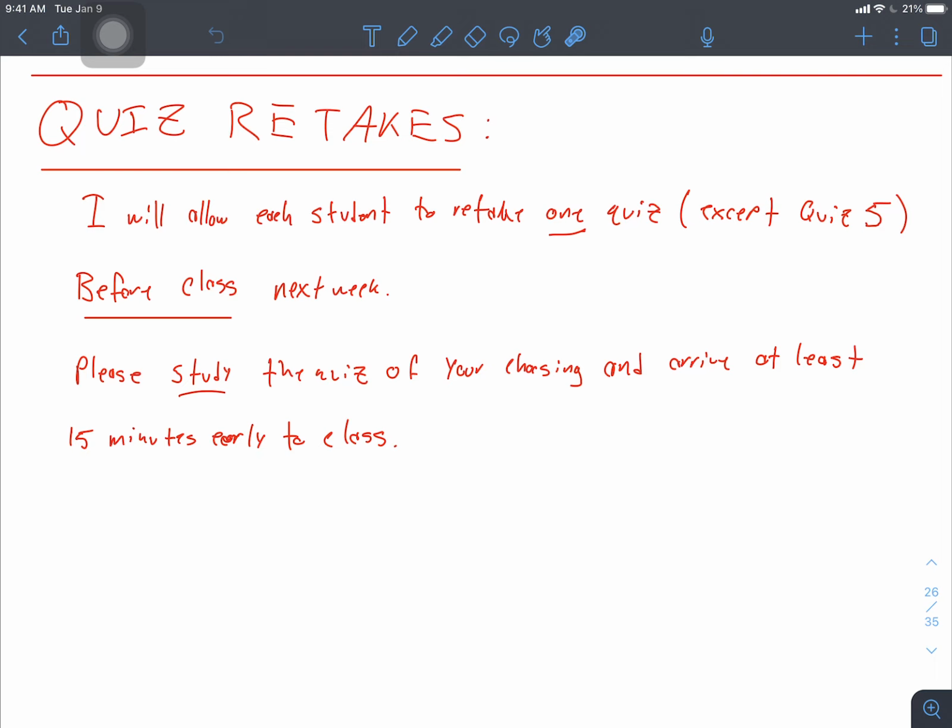So if there was one quiz that you didn't do too well on, you want to retake it, then I will allow you to retake that quiz with the exception of quiz 5. So say you did poorly on quiz 3, you can go home, study up on quiz 3, learn the problem, find your mistake, see what you did wrong, and come back to class 15 minutes early next week on Tuesday or Thursday and take that quiz.